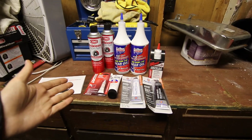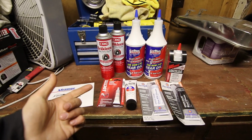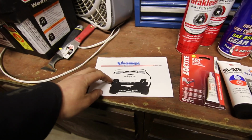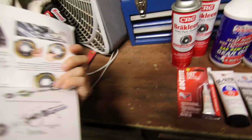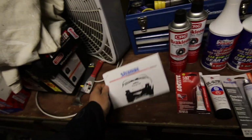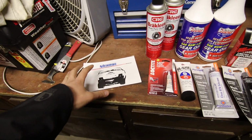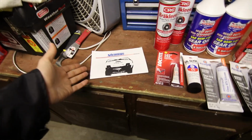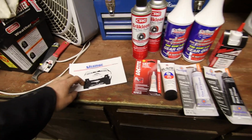So you'll see here, I've got a pile of fluids that I'm going to be using to install this 12-bolt rear end into my Firebird. This is all going to come with Strange Engineering's installation manual that came with the rear end. Here's a quick view of it. It's super nice. Everything's really clear and in color. After flipping through it, this is one of the best installation manuals I've ever seen in a product, which is great, especially when you're doing something like this. It's good to have as much information as possible. It's very clear and concise.